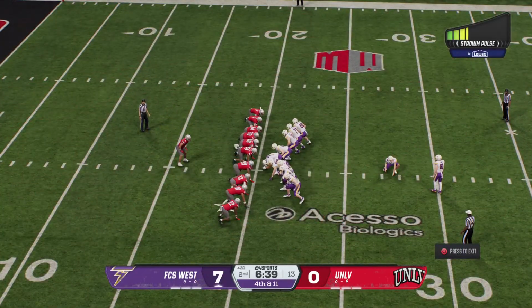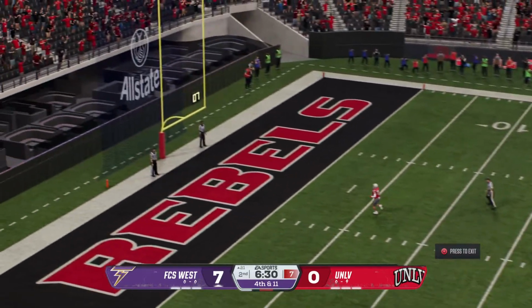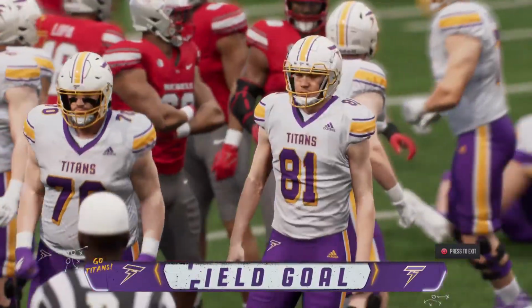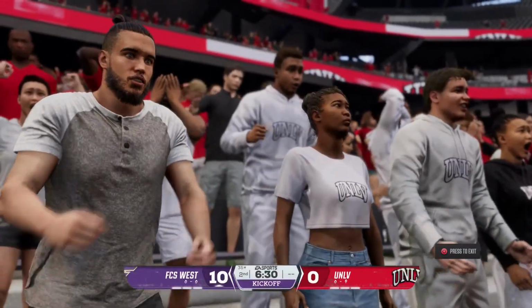Here comes the field goal unit. This try will come from the left hash, and he'll try to curl it in from 38. And this one sails through just inside that left upright. And that lead grows even bigger.